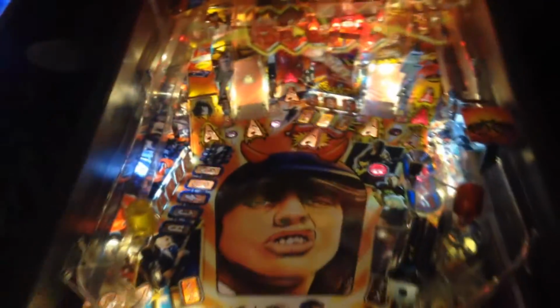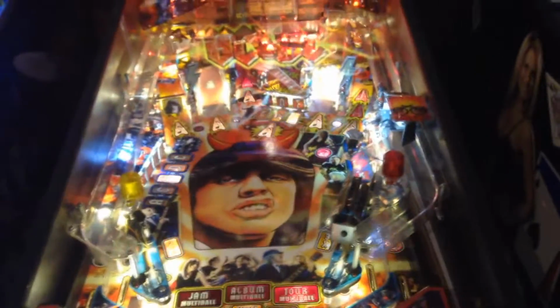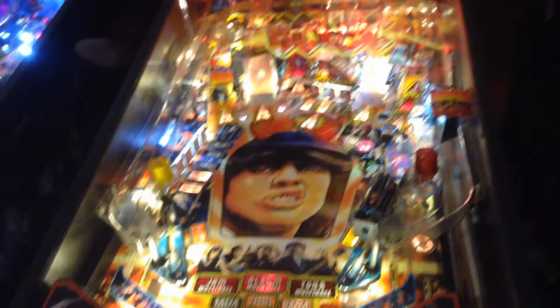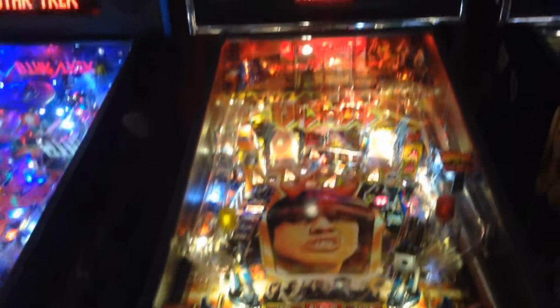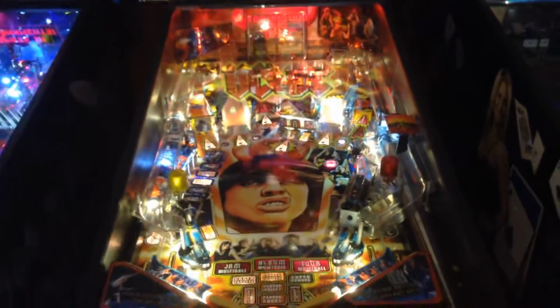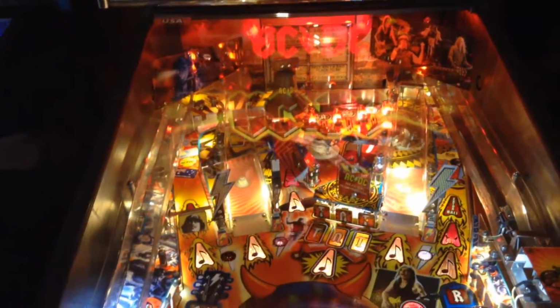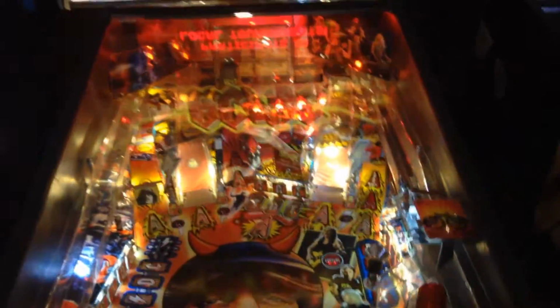Why do I say that? Because AC/DC did really, really good for Stern Pinball. So they ended up making a second premium edition called the Lucy that our friend John from Jack Bar has. He has a premium Lucy, but then they made another Pro edition that had the swinging bell pendulum from the limited editions and the premium version. So there's two Pro editions of AC/DC.